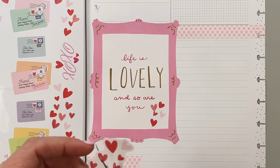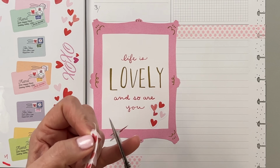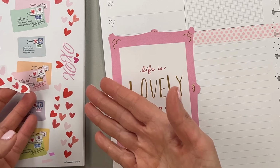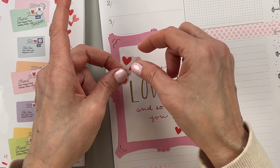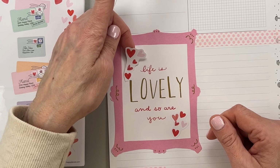Maybe like this. Don't be afraid to cut your stickers, by the way. If you're new, I cut my stickers constantly. Don't think you have to take them off the book and use them as is. You don't. You do not. Okay, that is the what was I thinking? That's a horrible cut.